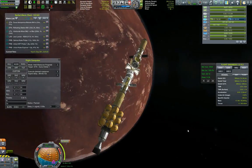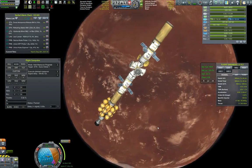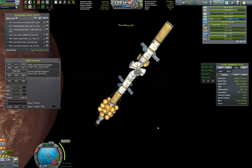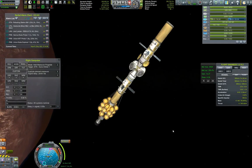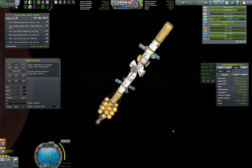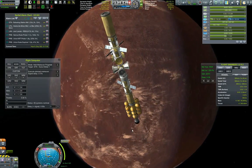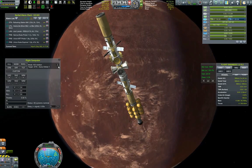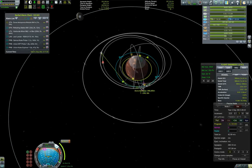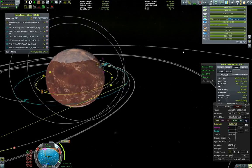Okay, now, preparing for the burn to get the inclination the same as the Duna Orbital Station 1. And we are using the flight computer, but if you look now, our time delay is 0.005 because we are in range of the command center, which is the Duna IP ship. And this is the sole reason, guys, why I didn't want to dock this before, because I would be docking with 76 seconds time delay, which for me, I don't know, is pretty impossible.